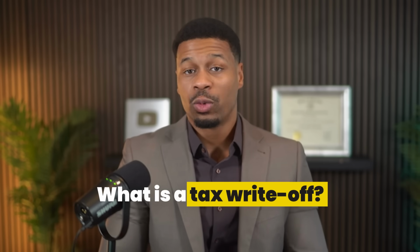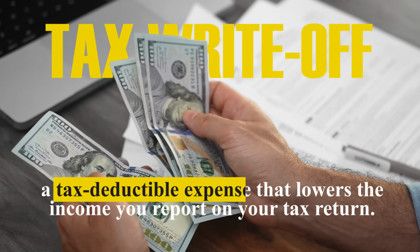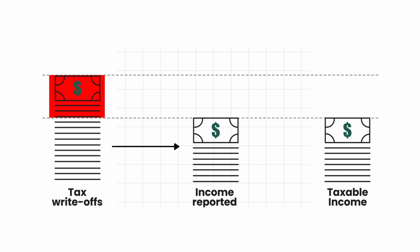All right, so first and foremost, what exactly is a tax write-off? Well, put very simply, this is just a tax-deductible expense that lowers the income that we report on our tax return. So the more tax write-offs that we have, the less income we will report or show when we file our return. And we know the less income we report, the less taxes we will pay. Or if you typically receive a refund, then more tax write-offs will only make your tax refund even larger.